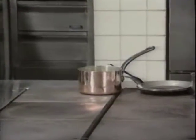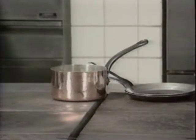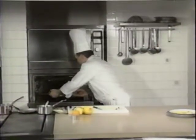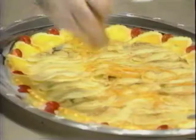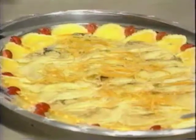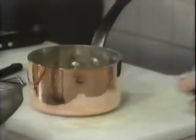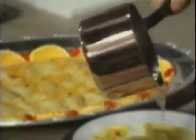At the last moment, I heat the alcohol. While the liqueurs are heating, reheat the crepes in a 350-degree oven. Sprinkle the platter with the julienne of orange peel. At the table, you will ignite the hot liqueur and pour it flaming over the hot crepes.